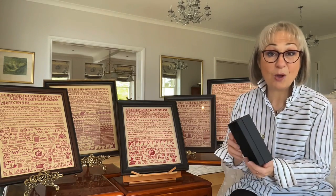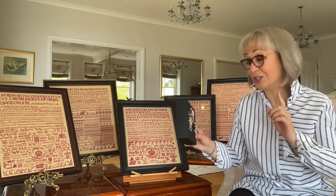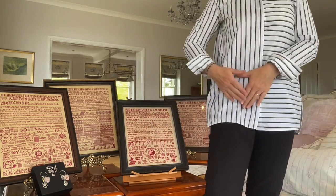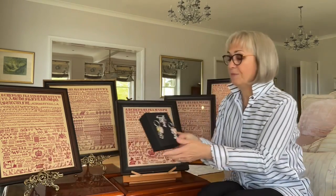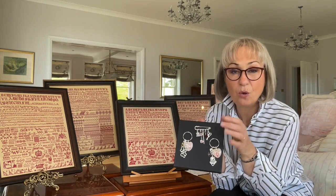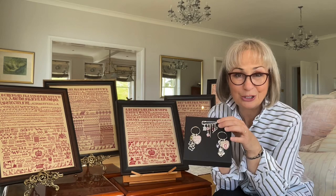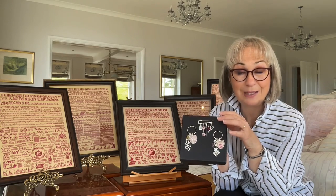Now, I love wearing a brooch, and Sue knows that. If ever I go out, I've always got a brooch, either on my shirt or my jacket, and I often wear brooches on my jeans. A nice big brooch instead of a belt, or I might wear a brooch on my trousers here. That's the rock chick coming out in me. With the natty pin, you can wear it on your person, or you can put it onto a pin cushion, or I actually had this attached to my little red case that I was using whilst I was away.